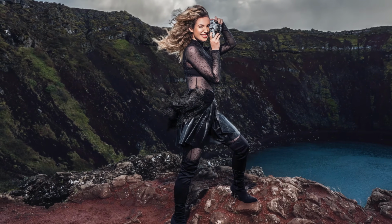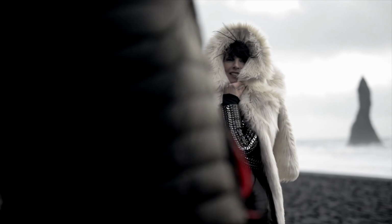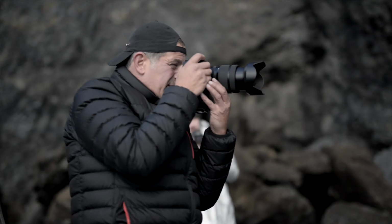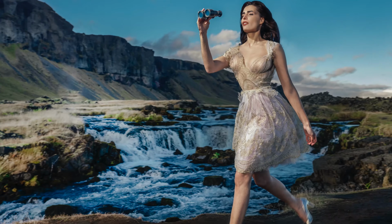My style of shooting is what attracts clients, and my clients book me for the style I produce now, which is slightly avant-garde, it's cinematic, and it's an eclectic mix of locations and lighting and clothing.